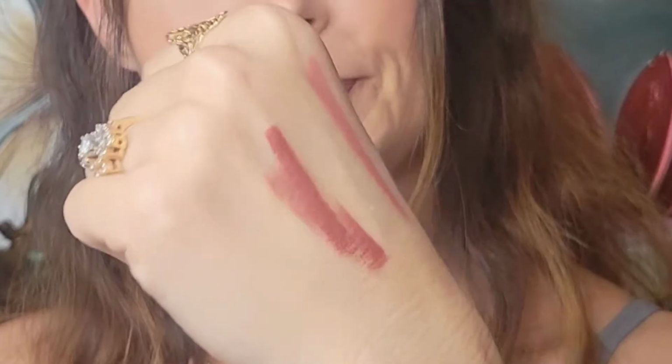Oh wow, it almost matches that blush. When I try the blush, I will try the lipstick with it. So this is it. Sorry, it's not a great swatch, but you get the hint. Very beautiful colors. Sorry guys, I'm all over the place today.